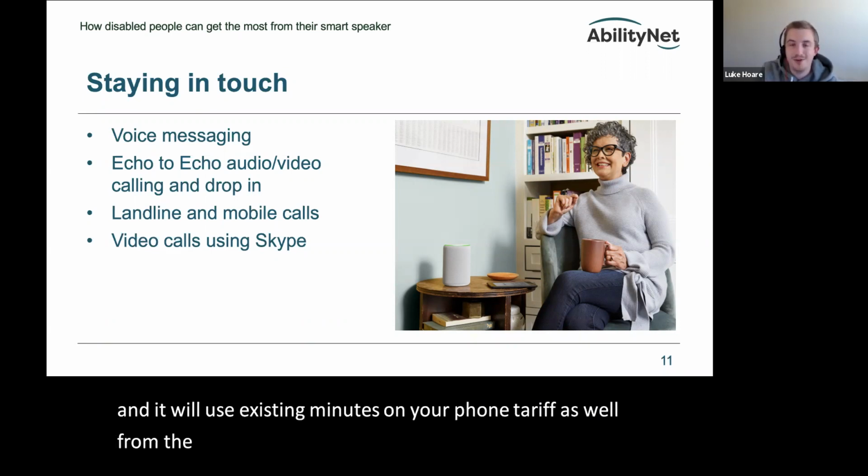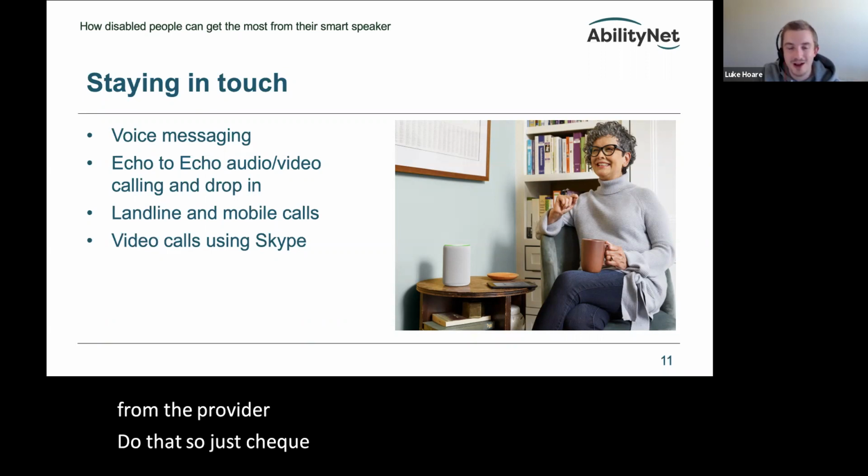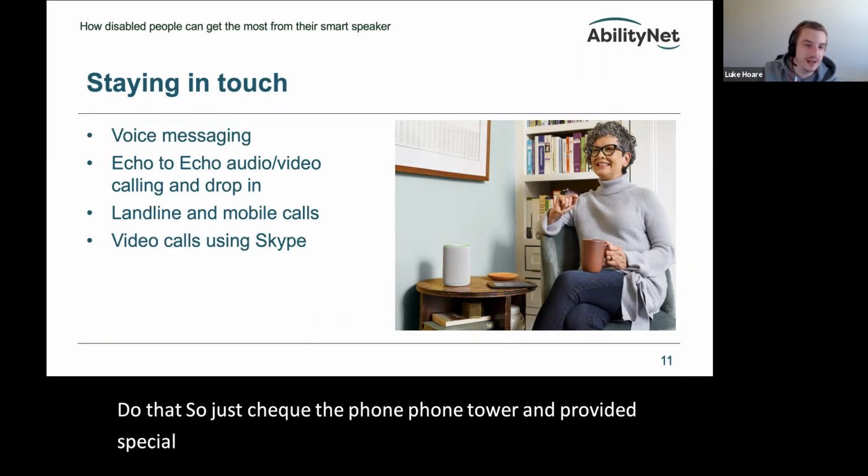So just check the phone tariff and your provider to make sure you are eligible first before doing it.